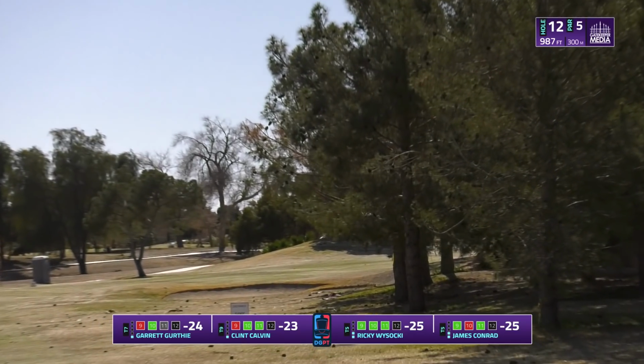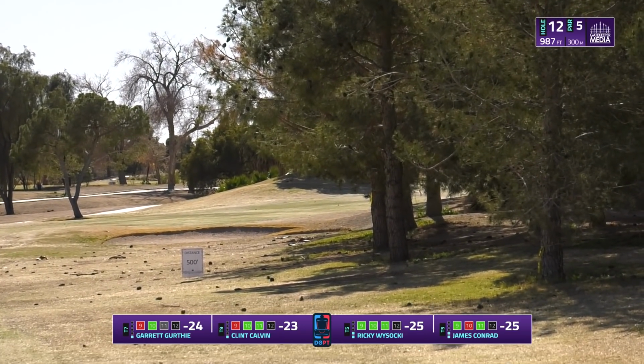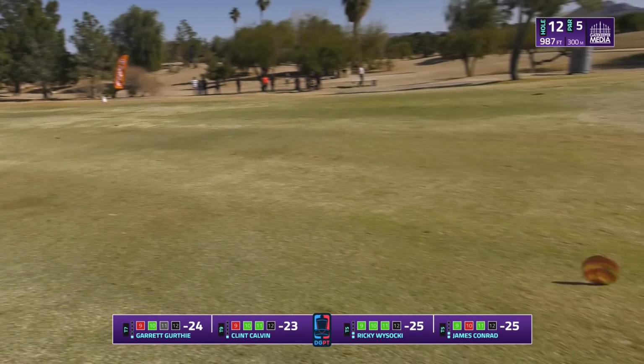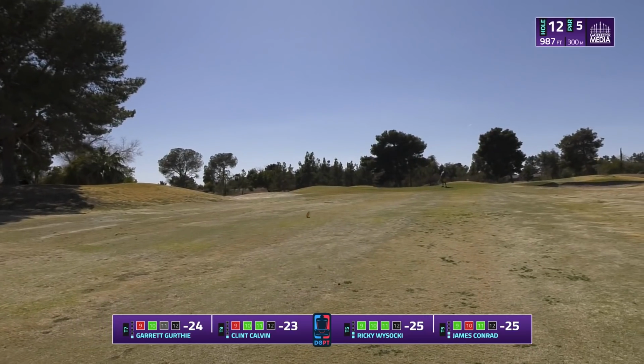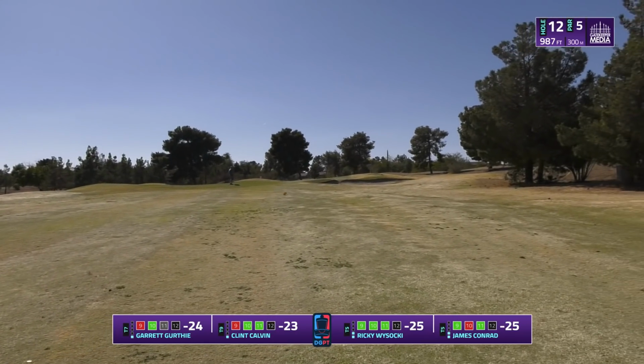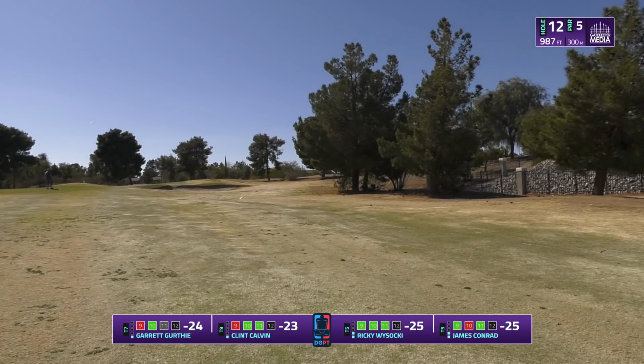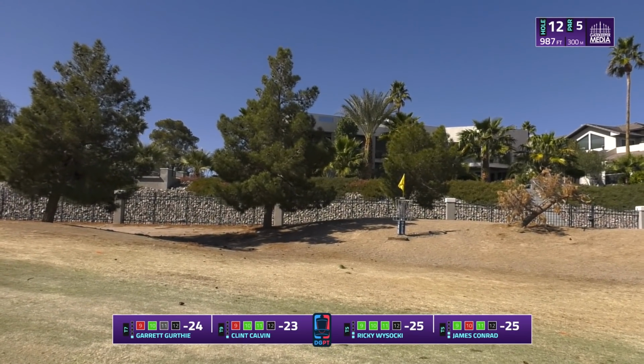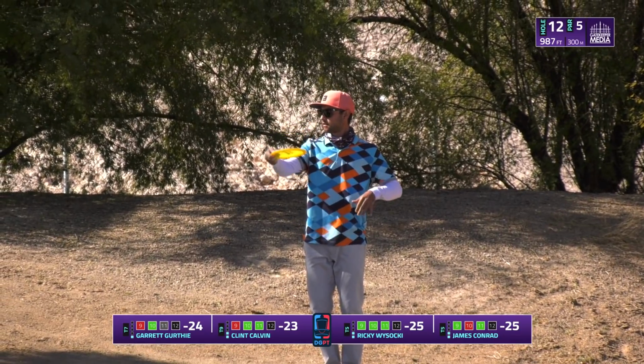Oh, Ricky getting real greedy from the right side there, trying to lay down a roller over the bunker. Oh my gosh, this might be deep. I'm not on the green. That's almost to the green of the next hole. What? Okay.